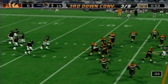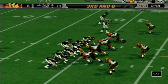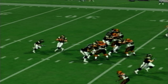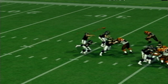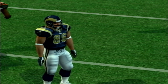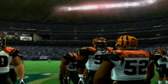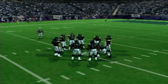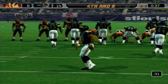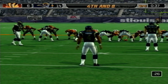Ball on their own 40. The Bengals come out in a dime package. Launches it deep to the left and fails to hang on to that one. Maliuna was the one they were trying to get the ball to. Nothing happening on that drive, and they'll punt it away.